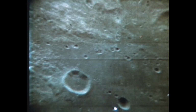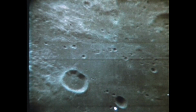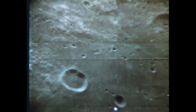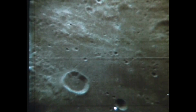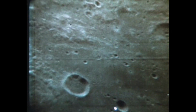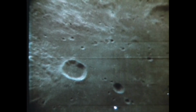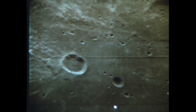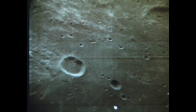It has a relatively flat bottom to the crater, and you can see maybe two or three craters that are in the bottom of it. On the western wall, the wall that's now nearest to the camera, or near the bottom of the screen, we can see a dimpled crater just on the outside.